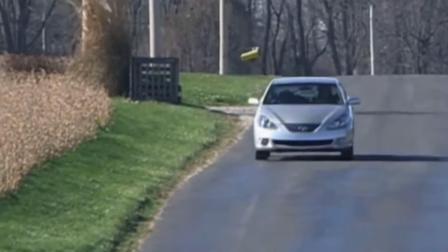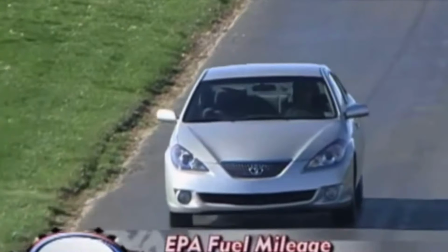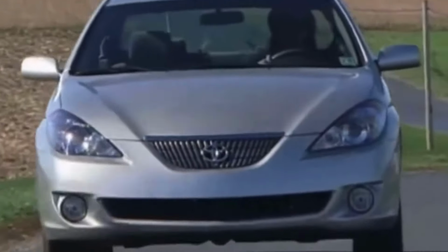Honestly, I was looking at pictures of the trunk space of the Solara and the trunk space of the Camry of the same generation. I think the trunk space in the Solara is significantly better than the one in the Camry. I was very surprised. But yeah, the trunk space and the space inside is just a spacious car in general.